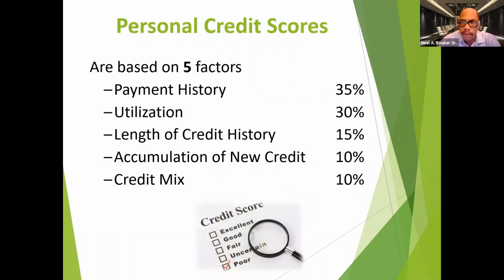Okay, so for personal credit, there are 5 factors that affect your personal credit. For business credit, there's 1 factor, and that's how you pay your bill, right? So these are the 5 factors that affect your personal credit: payment history, utilization, length of credit history, accumulation of new credit, and credit mix. You see that utilization, right? That's important because it's 30% of your score. That's significant, right? Of your score, the utilization, how much you use and how much is available, all right?